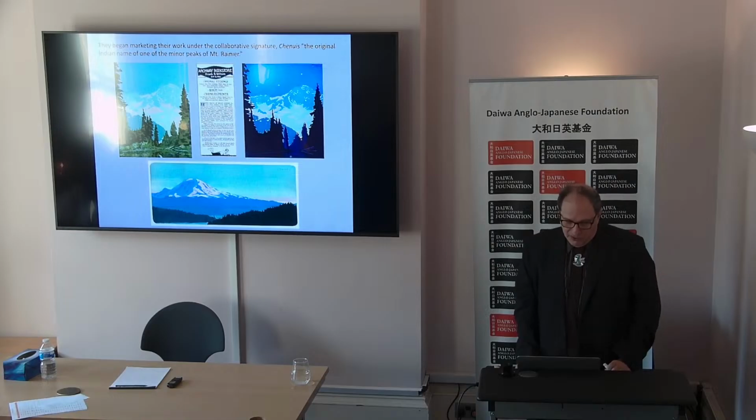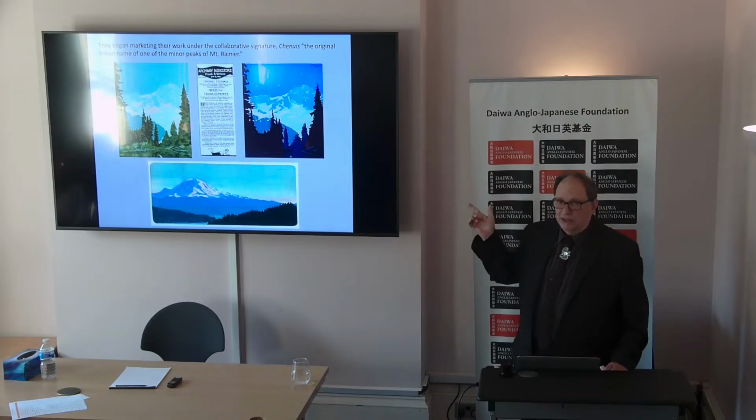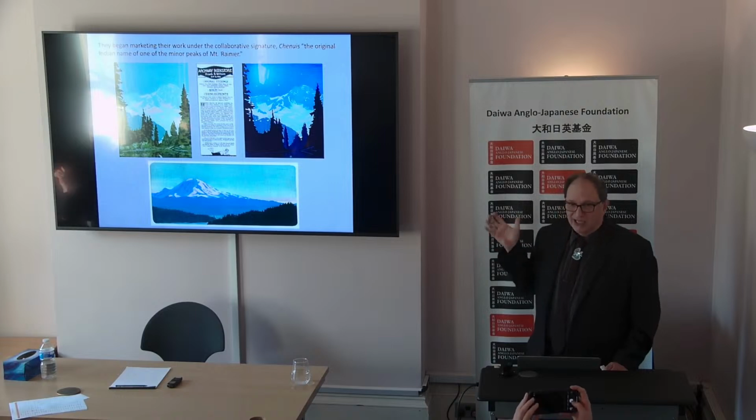These are the first two prints that they made, using methods that they found at the library. They were collaborative prints using the word Chenuis, which was the original Indian name for one of the peaks of Mount Rainier. And you can see the top two are the same print. One of them is inked to give the effect of a nighttime scene. The other one is a daylight scene.